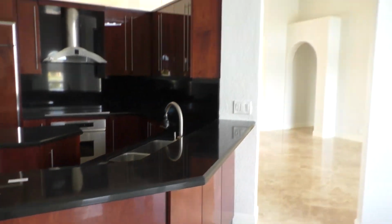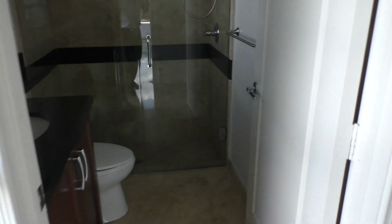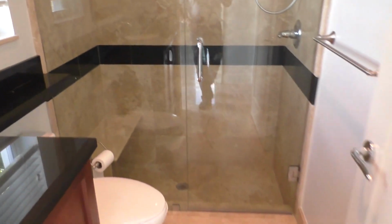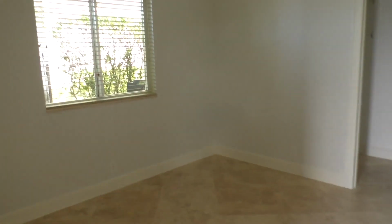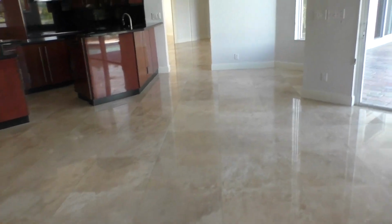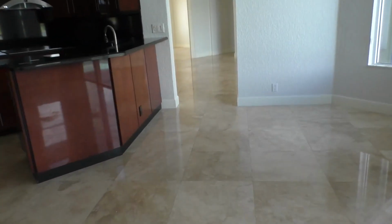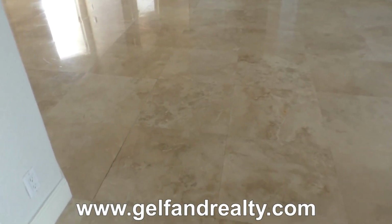So basically it's an open concept. On the right side you have a cabana bathroom, which has a separate room. It could be good for your nanny or somebody who wants to be independent. So the house is 3,300 under AC, like I said before, and a 3-car garage. The house has marble floors.